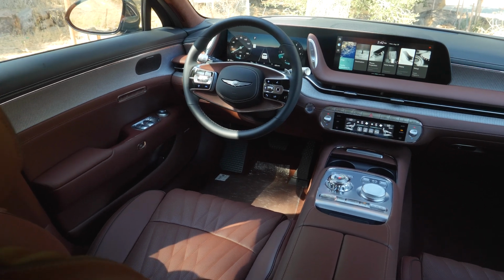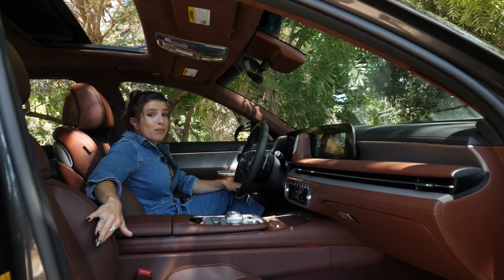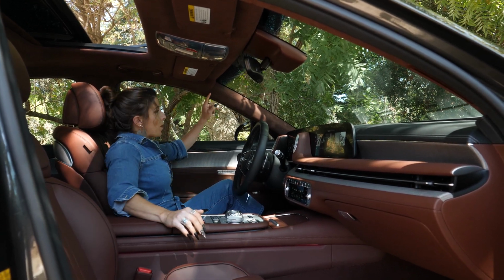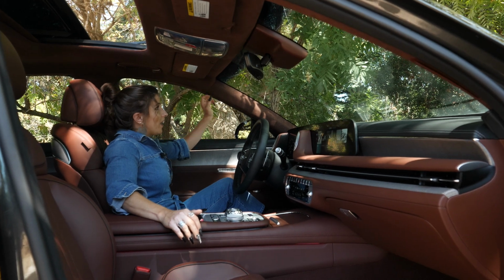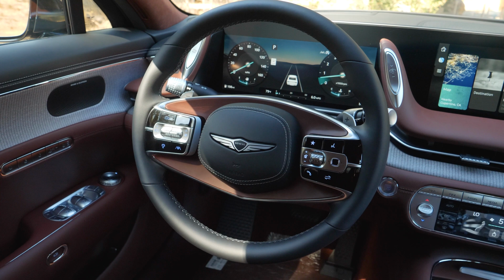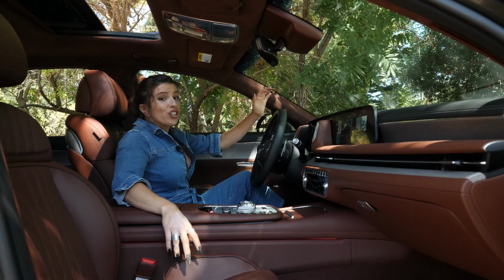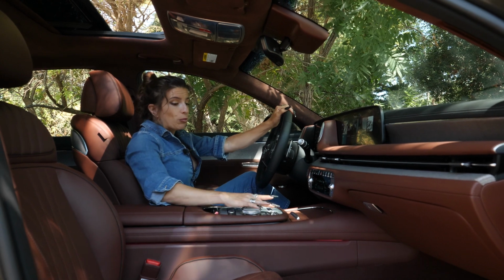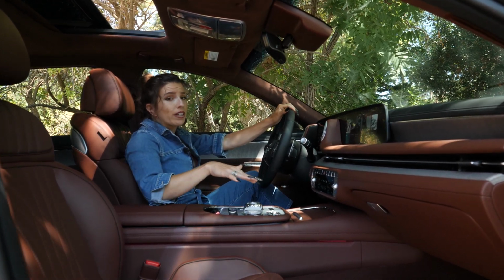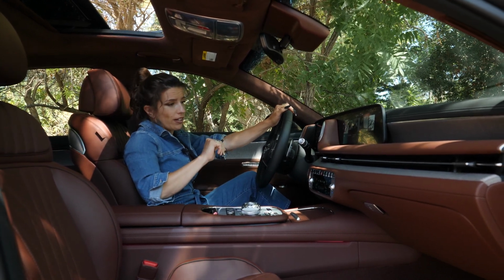The seats are heated and ventilated up front, plus they're massaging, and they adjust in a million ways, including power bolstering. You have microfiber suede headliner and pillars that go all the way to the back seat, and you have a faux leather wrapped heated steering wheel. The G90 also has the fingerprint authentication, so you can turn your car on without ever even needing to bring your key inside, which is so nice once you get that all set up.